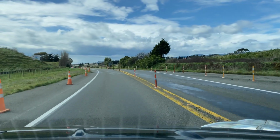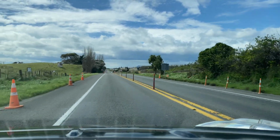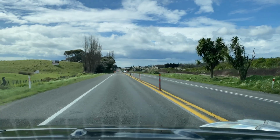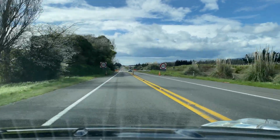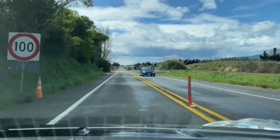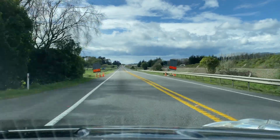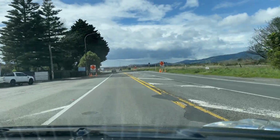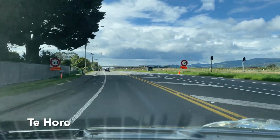Because part of the school and village is on one side, and the rest of the village is on the other side. And if you go all the way down to Te Horo Beach, there's a holiday house community down at the beach, with quite a lot of nice little holiday houses. That's just the Te Horo township there that I'm going through.